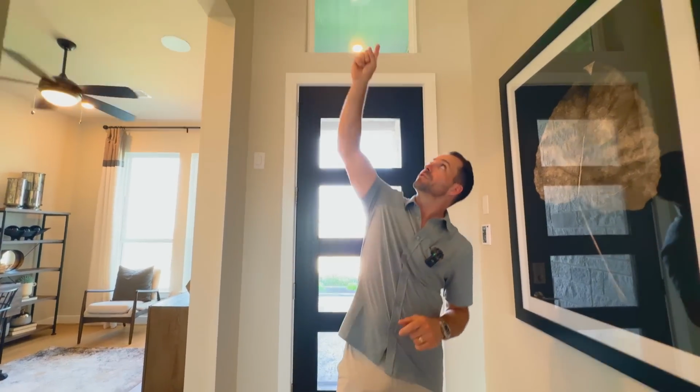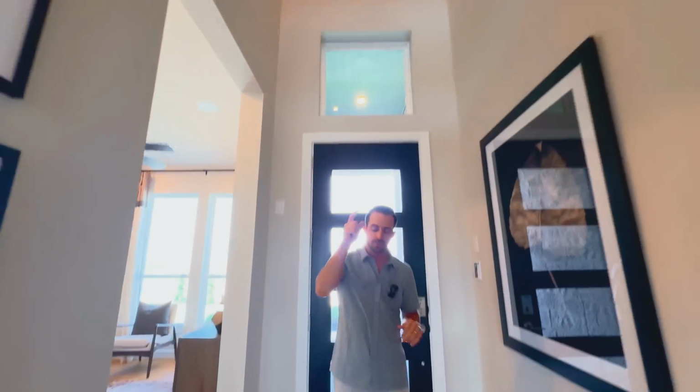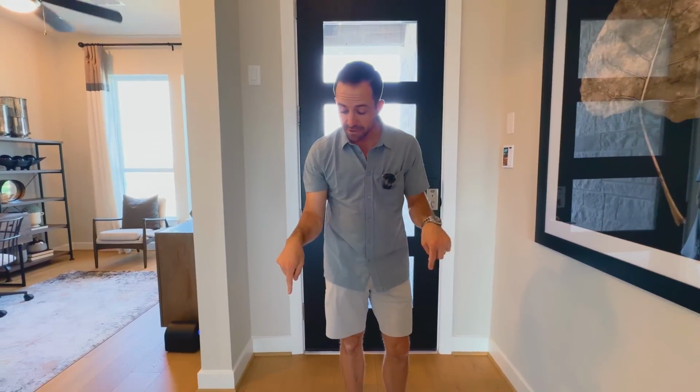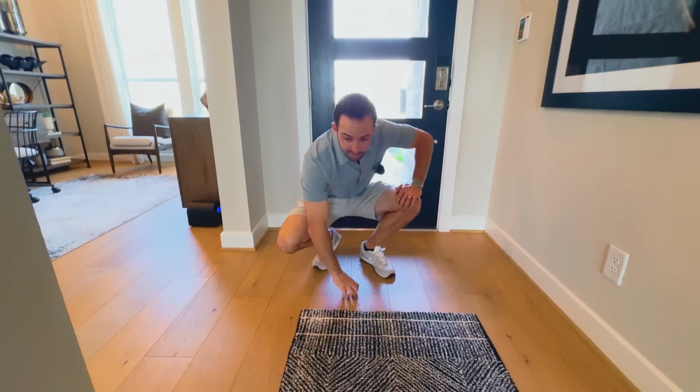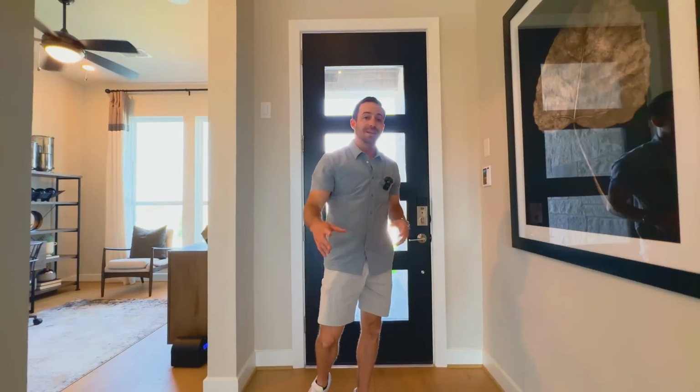One of which is, if you look up, you've got full 2-story ceilings in the entryway, got a cool balcony right over there. And then if you look down to the floor, you've got this real wood flooring. This is the first home we've seen so far that actually has this in it. It's long plank, it's not cheap, and it looks absolutely gorgeous.